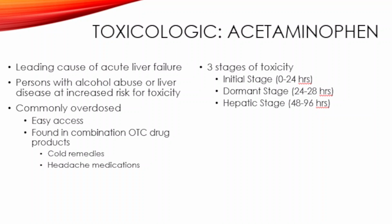All right, moving on to acetaminophen. So an acetaminophen ingestion, whether it be intentional or unintentional, is the leading cause of acute renal failure, so greater even than hepatitis. Our persons with alcohol abuse or liver disease are at increased risk for toxicity because they already have some impairment in the liver there.